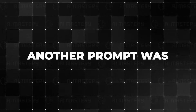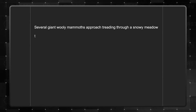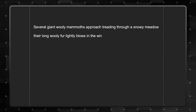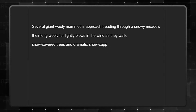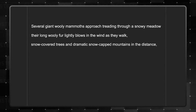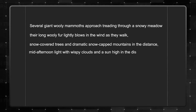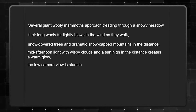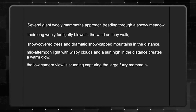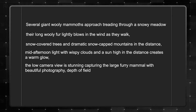Another prompt was, "Several giant woolly mammoths approach, treading through a snowy meadow. Their long woolly fur lightly blows in the wind as they walk. Snow-covered trees and dramatic snow-capped mountains in the distance. Mid-afternoon light with wispy clouds and a sun high in the distance creates a warm glow. The low camera view is stunning, capturing the large furry mammal with a beautiful photography depth of field." This was the result.